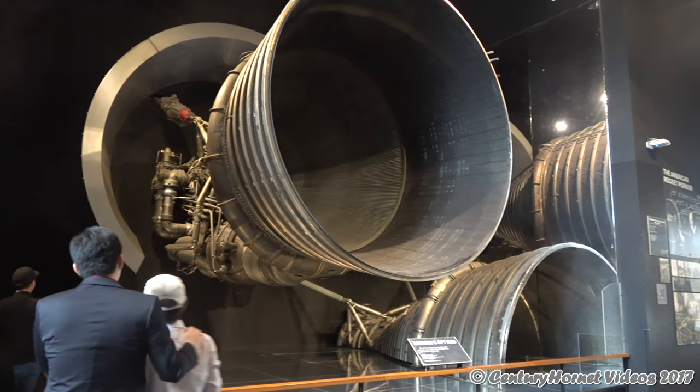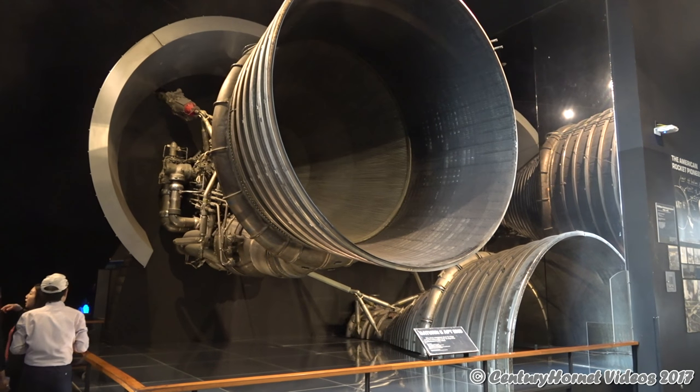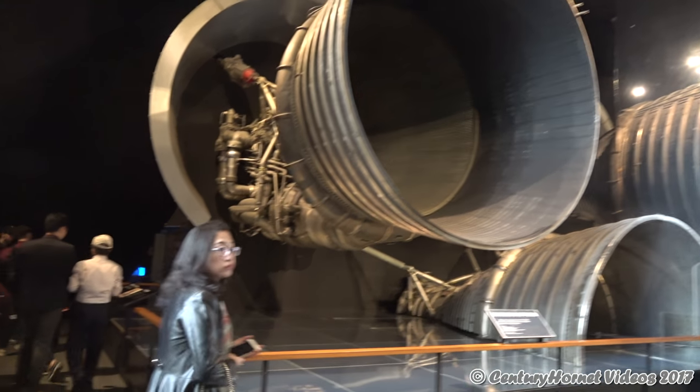The aft end of a Saturn V. Absolutely breathtaking.